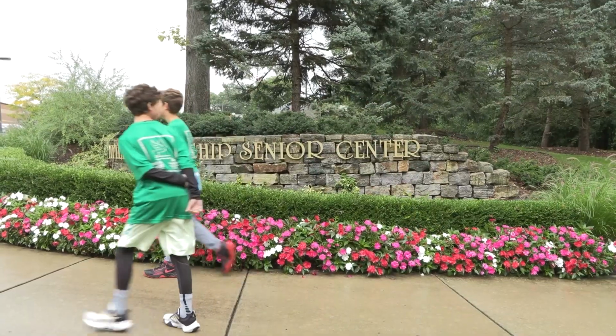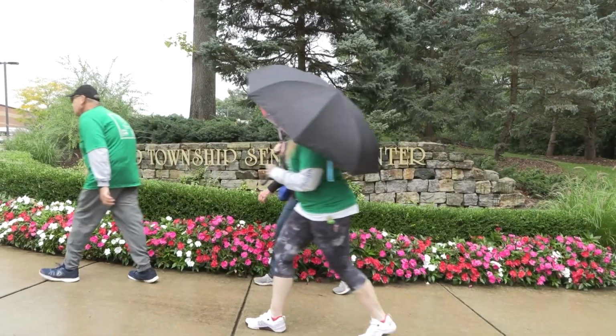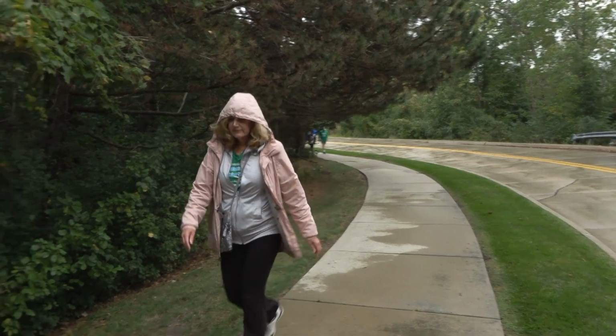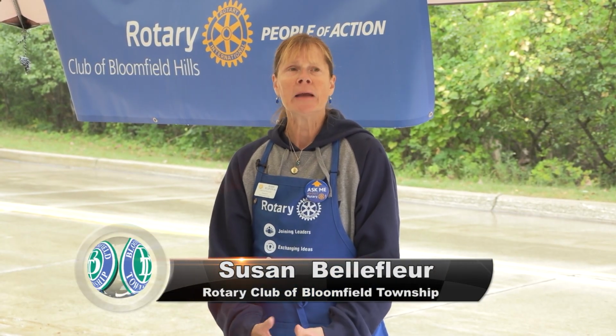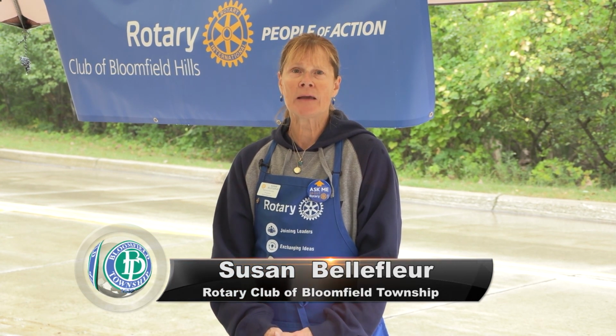The Senior Center doesn't get enough funds to function, and I think the last I heard we had 50% of the households in Bloomfield that had somebody 50 or older in them. So it's a critical part of our community, and to help subsidize that, it was determined to establish a fundraiser, and the Compassion Walk is one way.